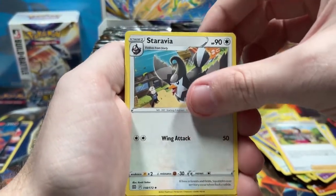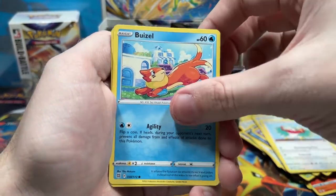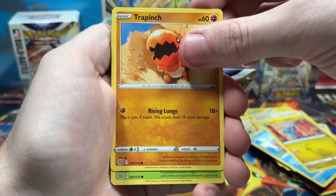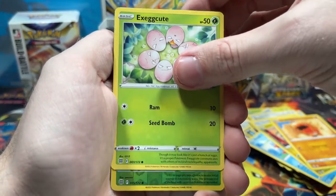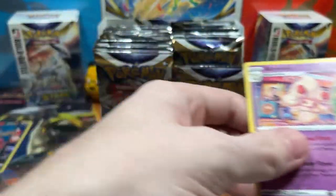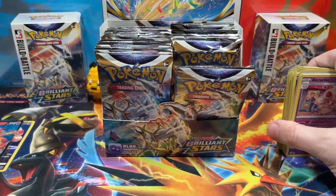Gloria Trainer, Staravia, Barry, my boy Barry, Hawlucha, Buizel, Gible, Trapinch, come on. Oh, not yet. Reverse, here we go. Execute. Carablast rare. Ooh. Regular rare. This pile is not staying very well organized here.